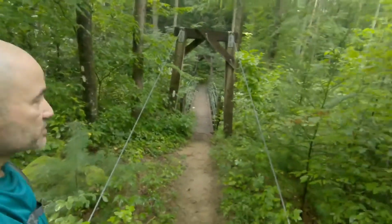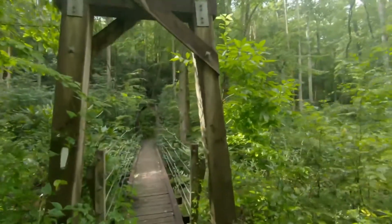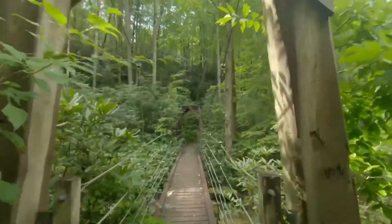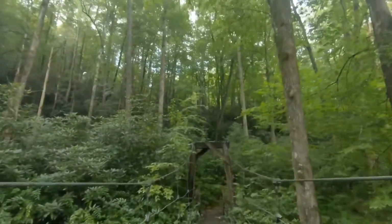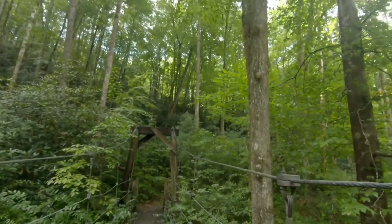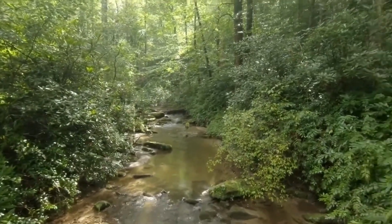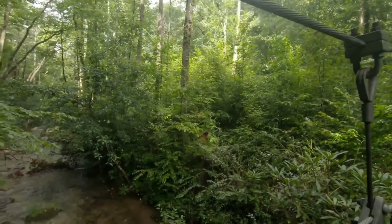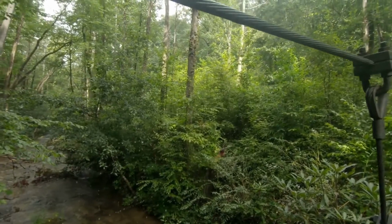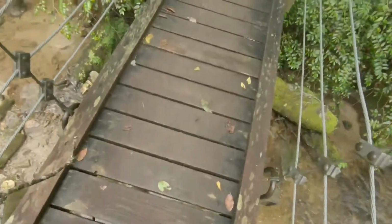And here's a nice suspension bridge. Now, if you hate going across sketchy bridges, let me just tell you, this may not be the hike for you. But look at this scenery. Okay, look at this scenery. If you're not a spider person, you probably ain't gonna like that one either. But every one of these bridges, let me show you, is completely slippery.